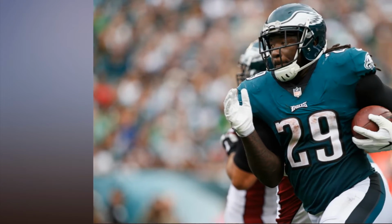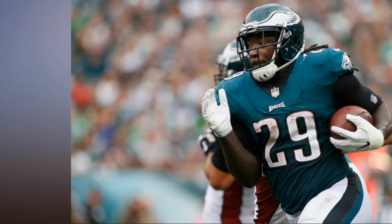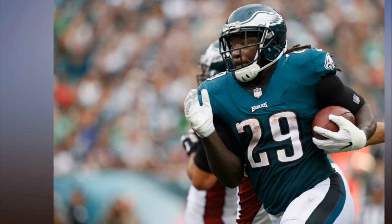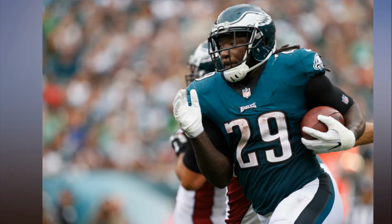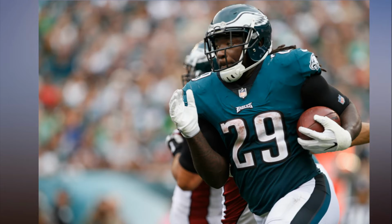Redskins Eagles: LeGarrette Blount vs Zach Brown among three key matchups to watch. The Redskins travel to Philadelphia on Monday to take on the Eagles in a key battle for the NFC East. The Eagles currently sit in first place with a 5-1 record while the Redskins are in second at 3-2. Here's three of the matchups that could go a long way to winning the game for either side.